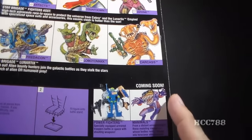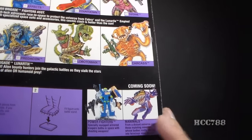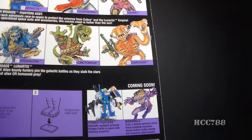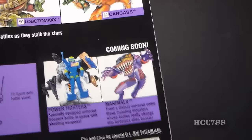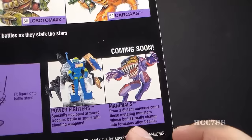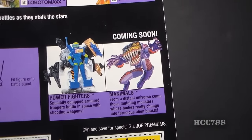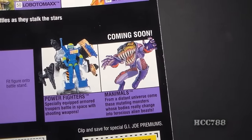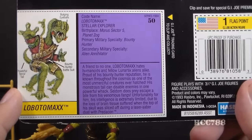Then we have this coming soon, and it has a couple of other sub-teams for G.I. Joe that probably would have been released in 1995, but they never were released because the line was canceled before then. We have Power Fighters and Manimals, and they both look terrible, and it's probably a mercy that they were never released as part of G.I. Joe. We have one flag point, and we have Lobotomaxx's file card, and we'll take a closer look at that later.